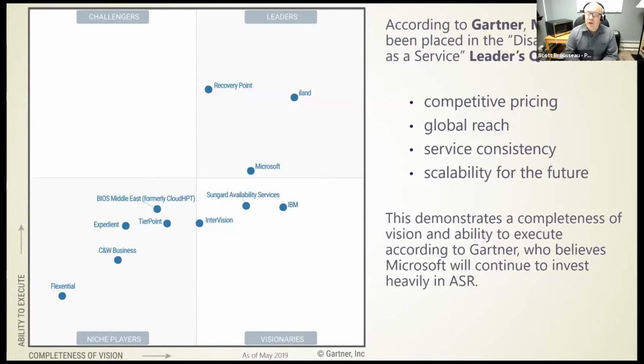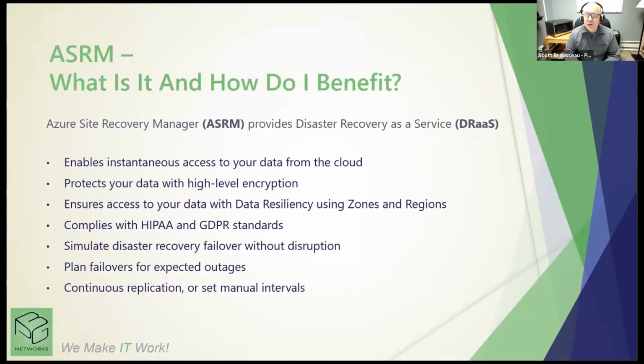So this next slide here is the Gartner Magic Quadrant, just showing where Microsoft is positioned as a leader in the Gartner Magic Quadrant. Part of the reason that they're positioned here as a leader is because of their competitive pricing. You're going to see that a little bit later. Paul's going to discuss that. We're going to talk about Microsoft's global reach, their service consistency, and scalability for the future. So everybody knows that Microsoft products can be somewhat of a difficult thing to implement sometimes, but we can honestly say in relation to Azure, this is one of the few products that Microsoft has gotten right the first time. So we're going to now go into Azure Site Recovery Manager.